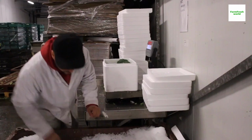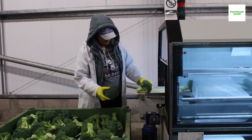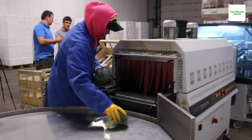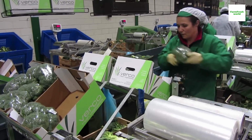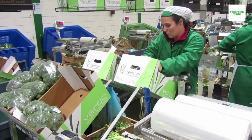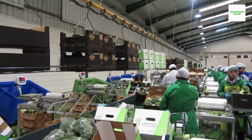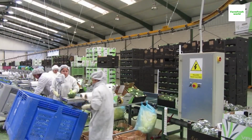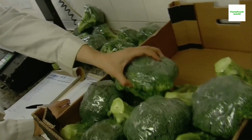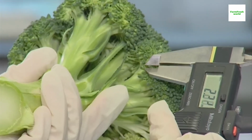Here, the processed broccoli is carefully placed into containers or bags, ensuring freshness and convenience for consumers. Throughout the processing journey, quality control measures are in place to guarantee that only the finest broccoli products make their way to your kitchen. Stringent checks are performed to maintain the highest standards of freshness, flavor, and nutritional value.